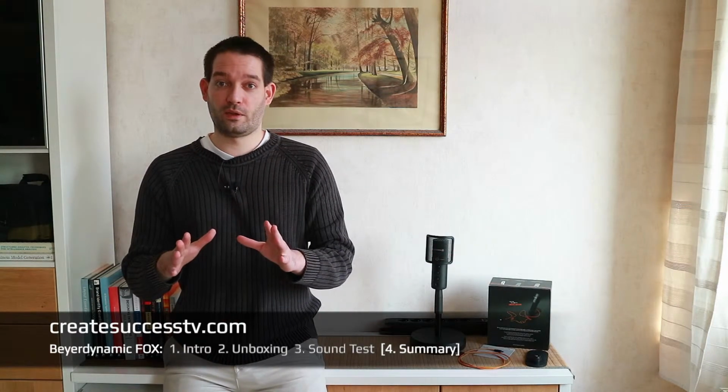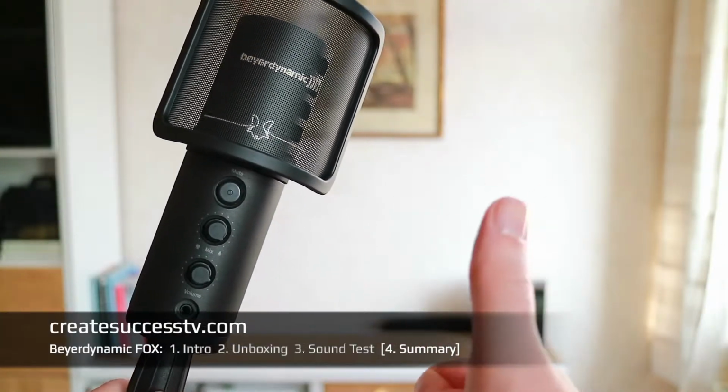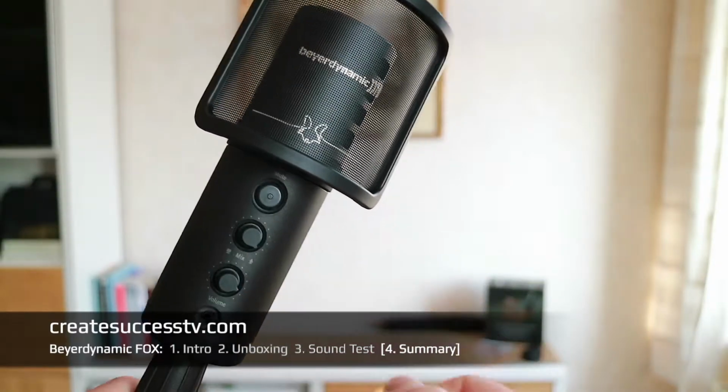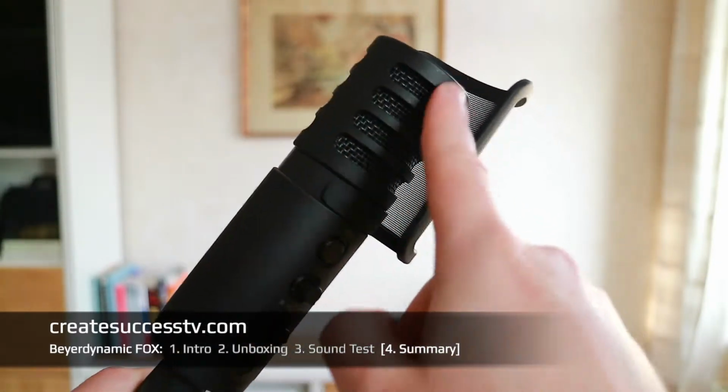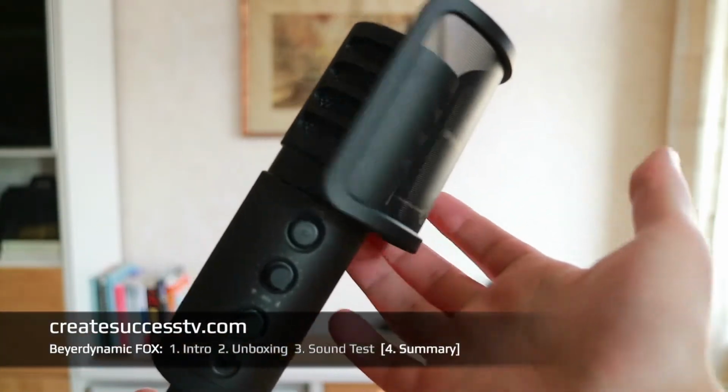The things I pointed out to you is that, from a build quality standpoint, this really gets a thumbs up. I mean, the build quality is really amazing. I like that you have the mute button, accessory is cool. I mean, just look at it. It looks so massive and real good quality.